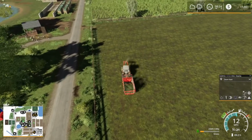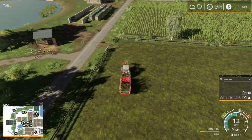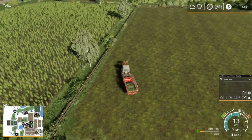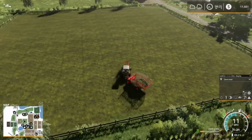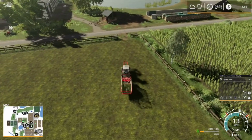Welcome back, everyone. Well, we have just finished up on this field. We have cut the grass. We have windrowed the grass, which I actually had to go out and buy a windrower. I'll show you that in just a second here. And now we have collected the grass.